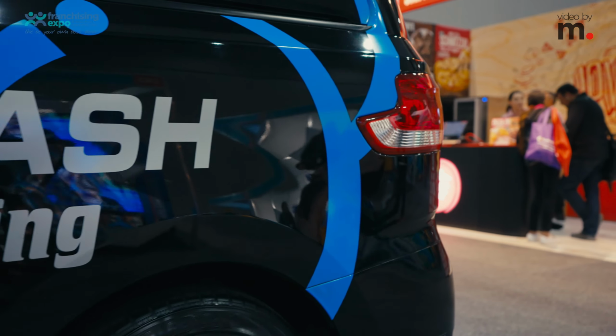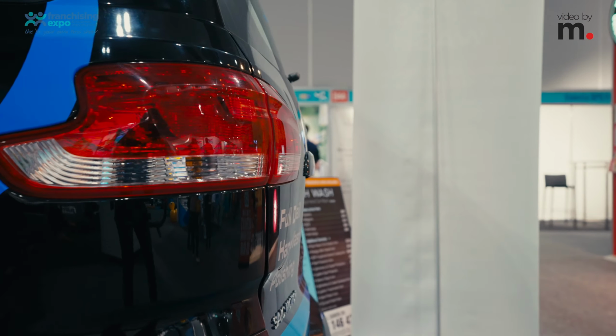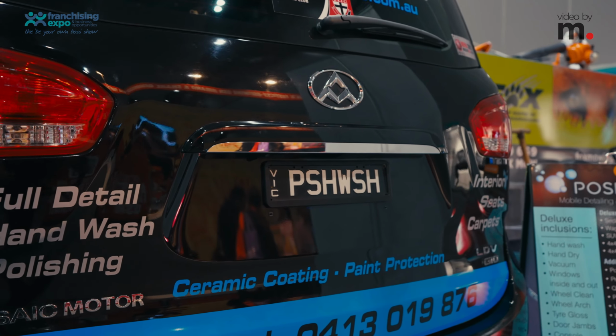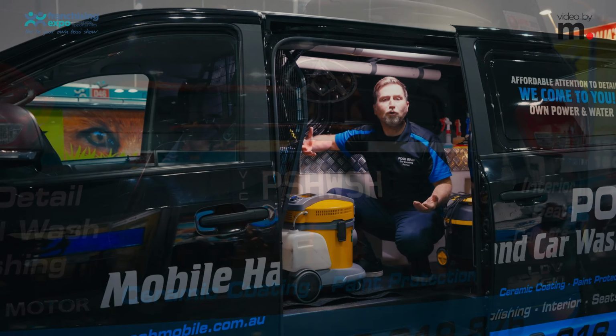Ranging from a high pressure cleaning, pressure washer, extraction units, steam cleaners, you name it, we've got it. All of that is included in the price, and you are trained in all of this equipment to be able to facilitate it. So this is where it all happens.